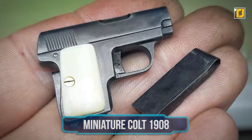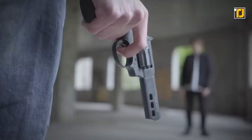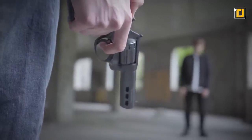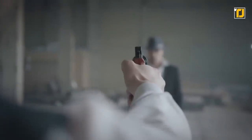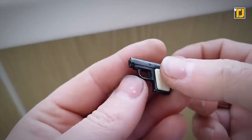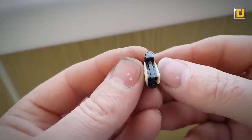Number 9. Miniature Colt 1908. Owning a large gun is sure to allure any intruder, and they will try everything in their power to disarm you. In most cases, the intruder has an upper hand since they have more time to react. However, you can always have one more trick up your sleeve with the Miniature Colt 1908.